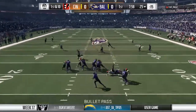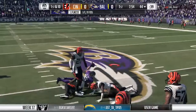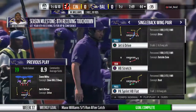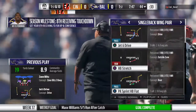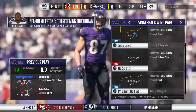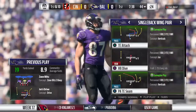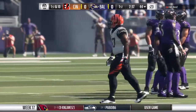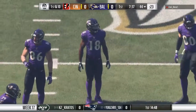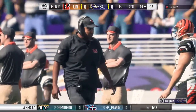Throwing here on first down, Flacco. And this one caught by Max Williams. And they'll get it up just short of the 45 at the 44. 19 yards right off the bat, and a quick first down. First down and 10 now for the offensive group.